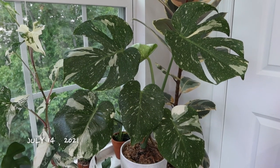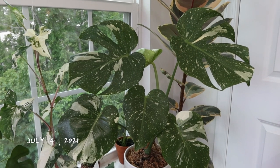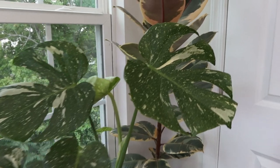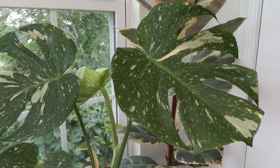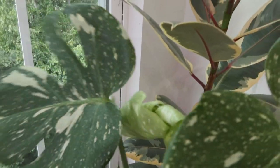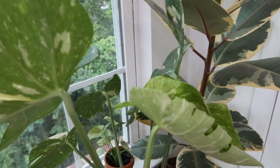What I love about this Thai Constellation Monstera is I've noticed that not only does it grow a little bit faster than my regular Monstera Deliciosa, it also produced fenestrated leaves for me a lot faster. As you can see with the new growth back here, I normally have this facing the window so that I could get all the leaves to face in one direction.